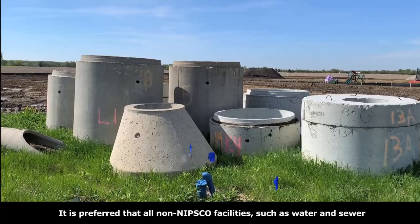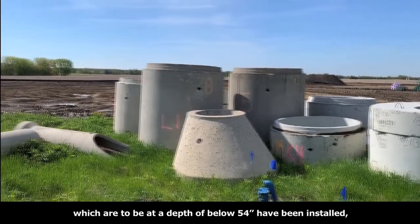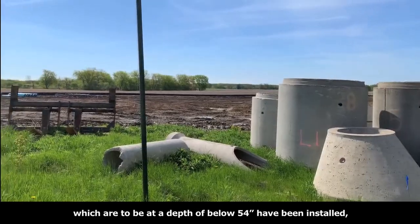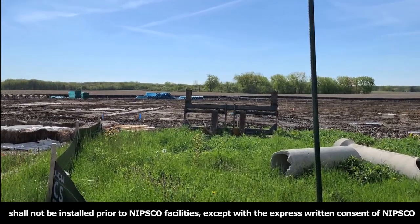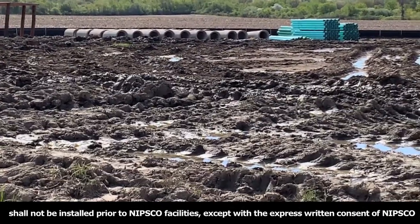It is preferred that all non-NIPSCO facilities, such as water and sewer, which are to be at a depth below 54 inches, have been installed. All non-NIPSCO facilities that are at a depth above 54 inches shall not be installed prior to NIPSCO facilities, except with the express written consent of NIPSCO.